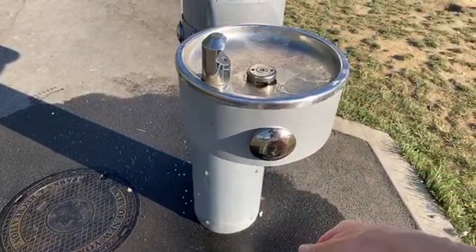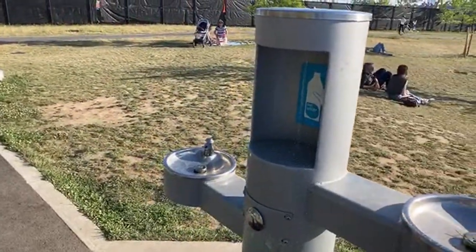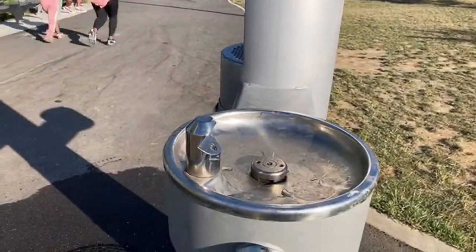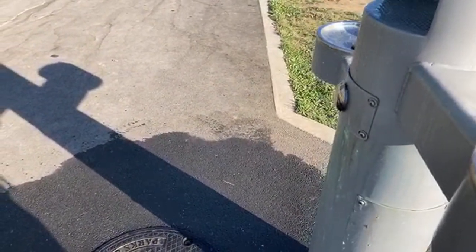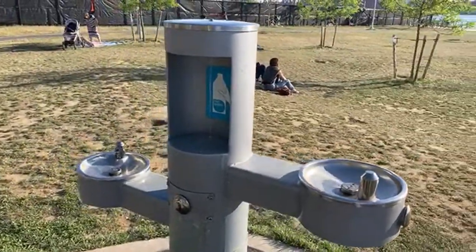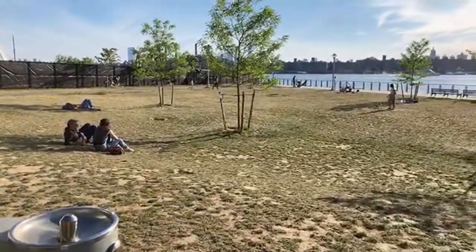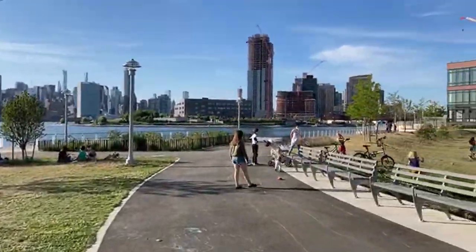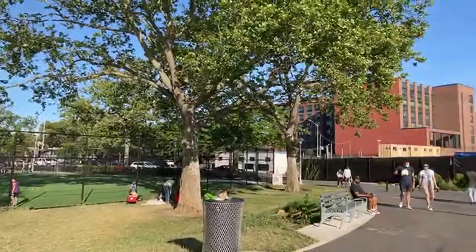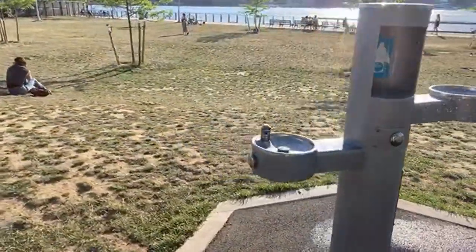Okay. New York City, you got a water fountain problem. One, this thing is not sturdy. And two, it's leaking water. Well, let's have some water now. No wonder it's leaking, because the whole thing tips over when you just push it. I think this one needs a 311 call, especially because it's wasting water. Amazing, folks. This park is brand new, and then we have something like this that isn't working properly.